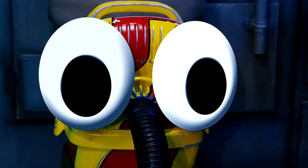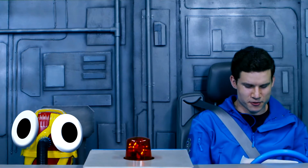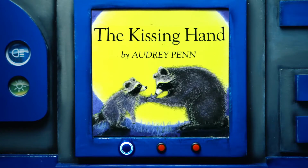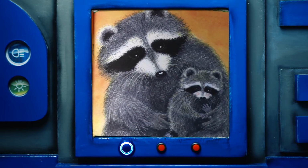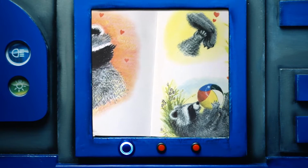And The Kissing Hand. Kissing? Ew! What? Let me see that. Oh, it's raccoons kissing, Snoozer. So it's not as gross. Oh, good. Anyway, I know this book pretty well. It's about a raccoon mother who kisses her baby raccoon son's hand so he won't feel lonely when he goes off to school. He will always have a piece of his mother with him. Because of that, he won't feel alone.